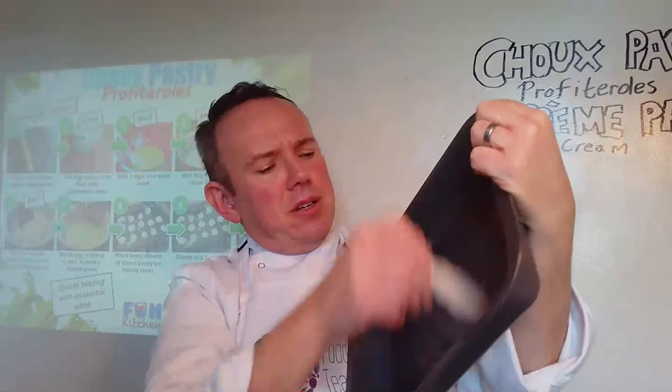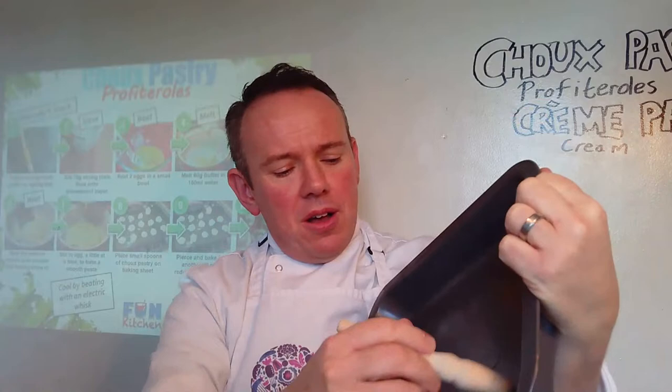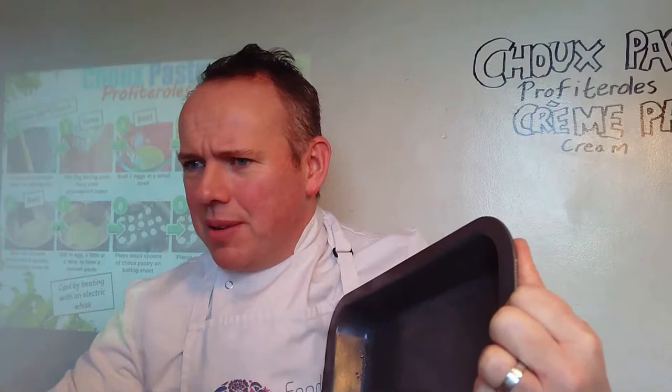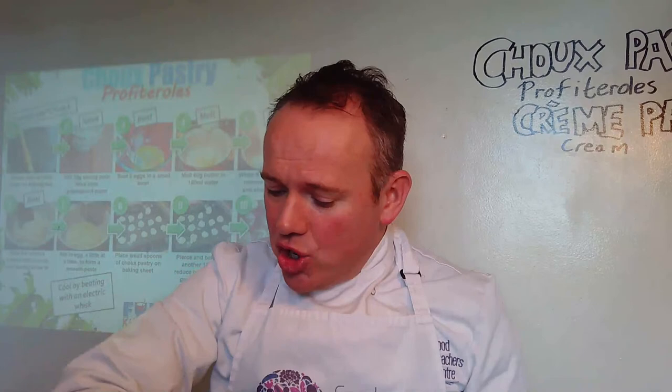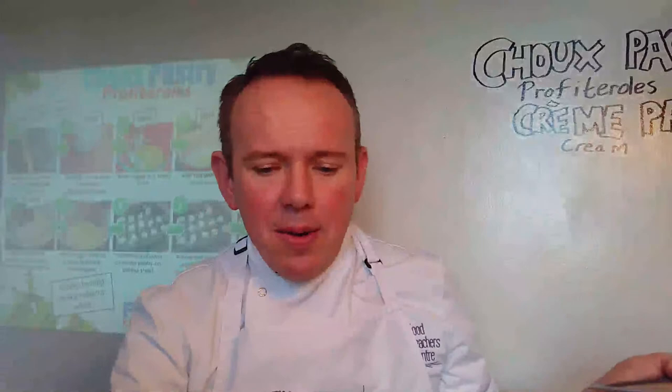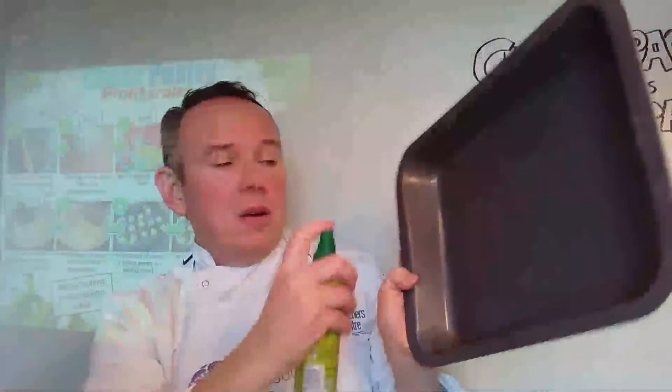Greasing this here. Now, if you haven't got a pastry brush to grease it, you could actually use a clean paintbrush. That's another option. You could use some butter with your fingers, and grease it that way. However you want to do it, just make sure you have a properly greased tray, because we do not want your choux pastry buns sticking. So that is a properly greased tray now. I'm happy with that. You could also use a light spray if you want to, and spray it that way.